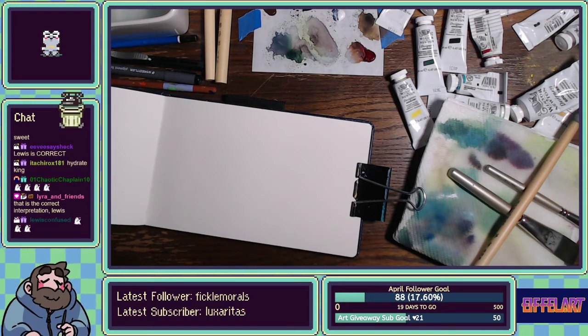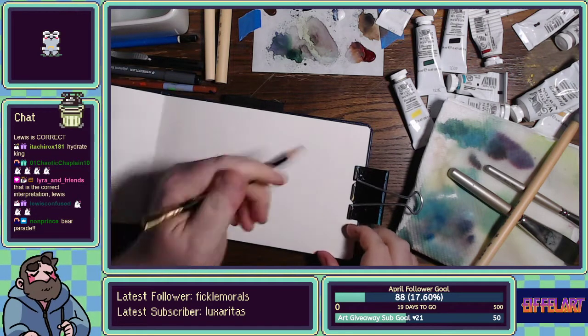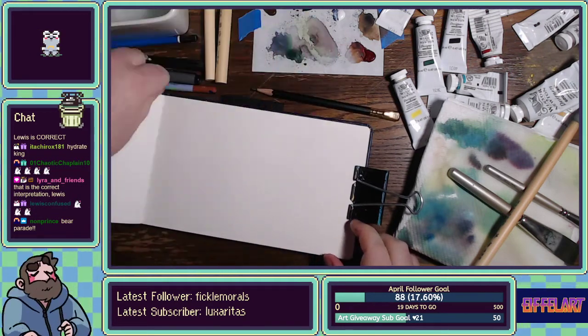Okay, for my next trick, I'm going to paint a little landscape. Wrong pencil.